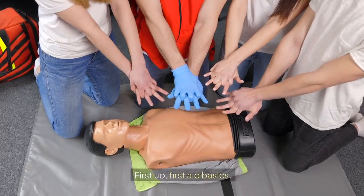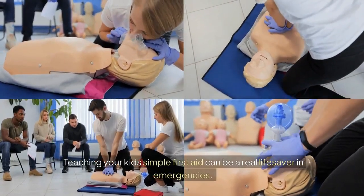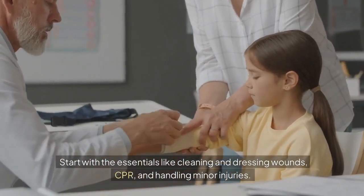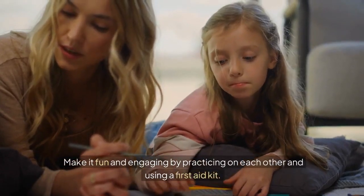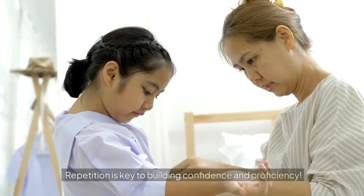First up, first aid basics. Teaching your kids simple first aid can be a real lifesaver in emergencies. Start with the essentials like cleaning and dressing wounds, CPR, and handling minor injuries. Make it fun and engaging by practicing on each other and using a first aid kit. Repetition is key to building confidence and proficiency.